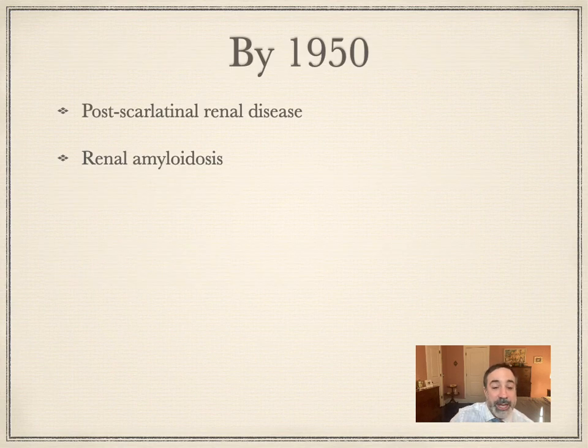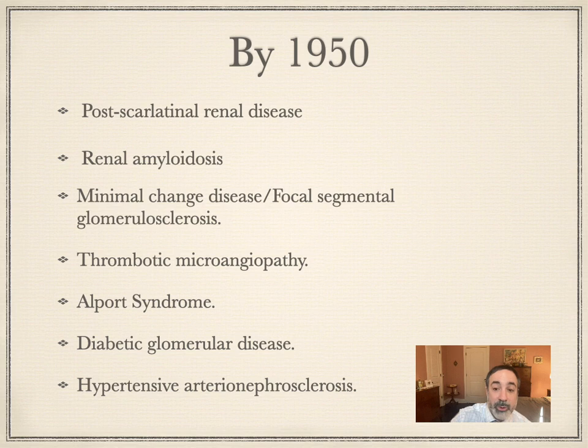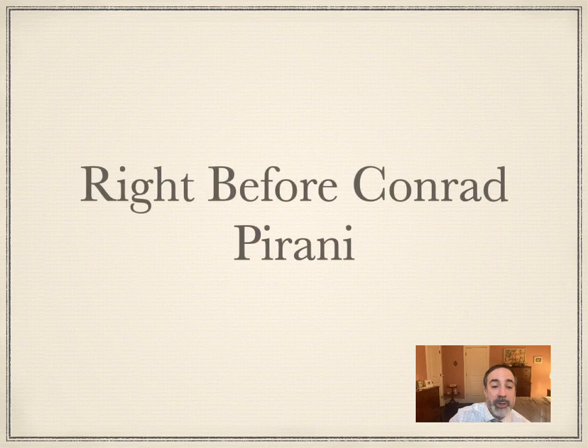And so if one were to take inventory in 1950, along with the discoveries of post-scarlatinal renal disease and renal amyloidosis in the late 19th century, we've added minimal change disease and focal segmental glomerulosclerosis, thrombotic microangiopathy, Alport syndrome, diabetic glomerular disease, and our deepest understanding of hypertensive arterionephrosclerosis to date. We are now only moments before Dr. Pirani enters the scene, but much would happen in those brief moments.